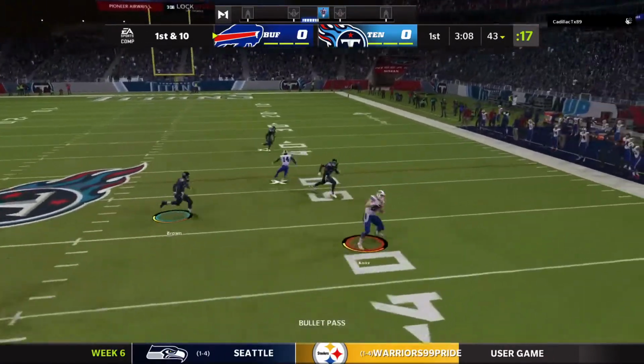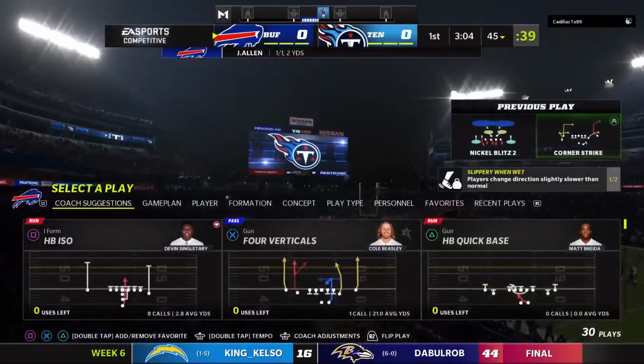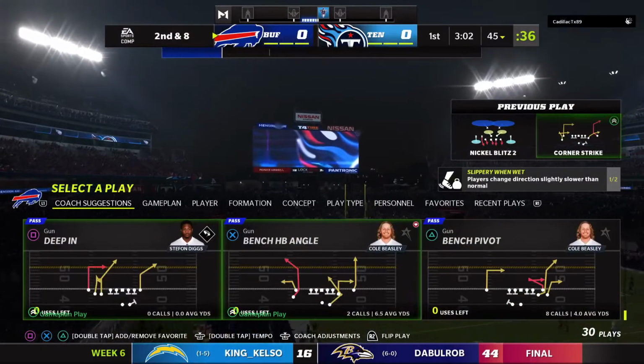Working out of the shotgun. Here's Allen. Works right side into the hands of the tight end, Knox. That catch good for only a couple.